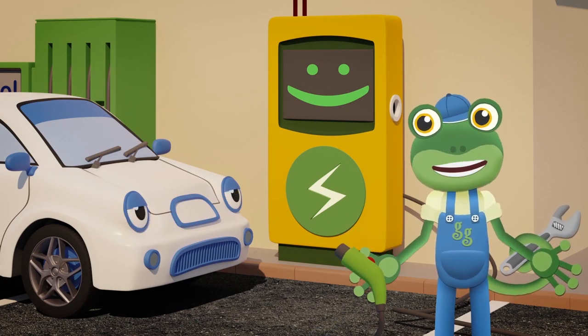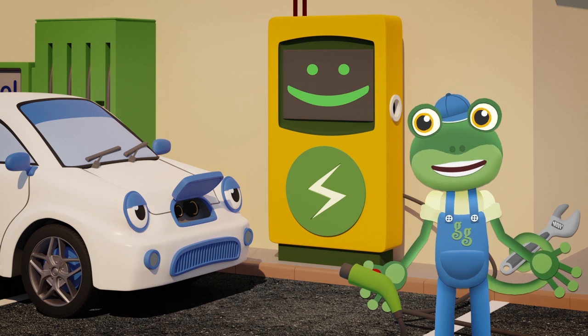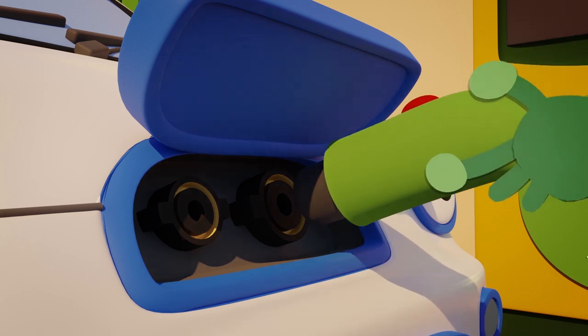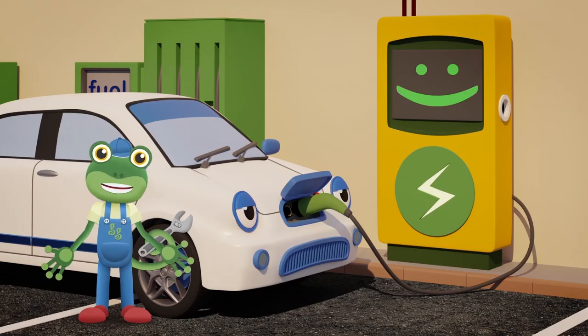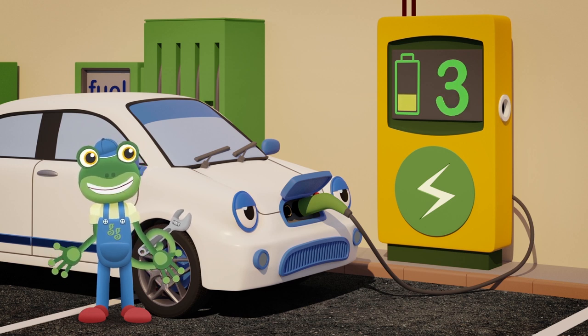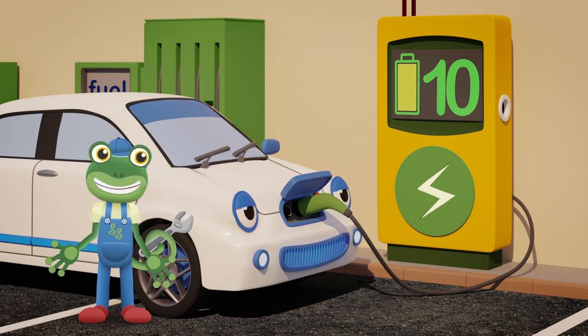Now, where on Evie do we plug it in? Brilliant! Evie has a charging socket hidden in her nose. So now Evie can fill up with clean electricity using energy from the sun. The charging station tells us how full of electricity Evie is. Look at those numbers. 1, 2, 3, 4, 5, 6, 7, 8, 9, 10. She's full up. Fantastic.